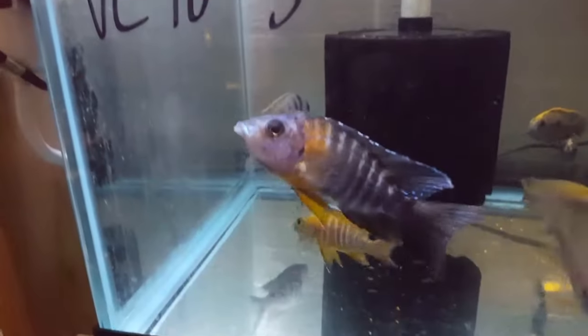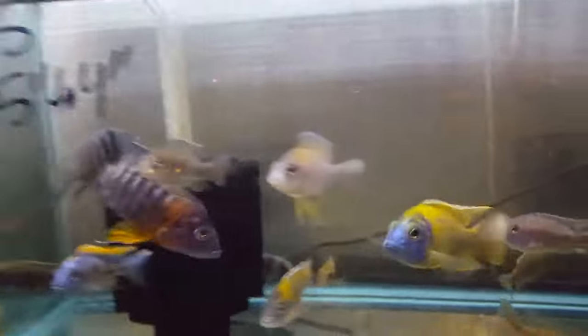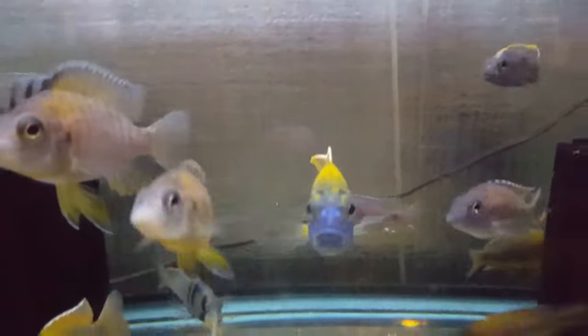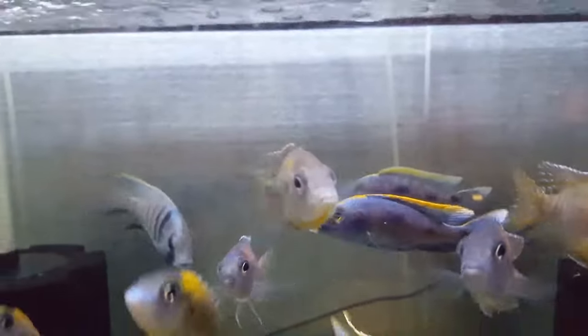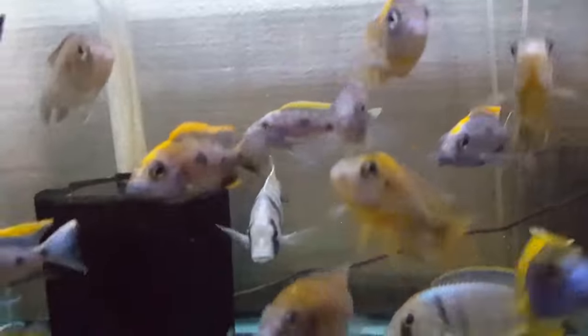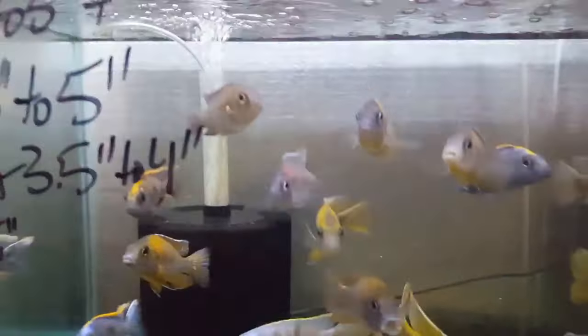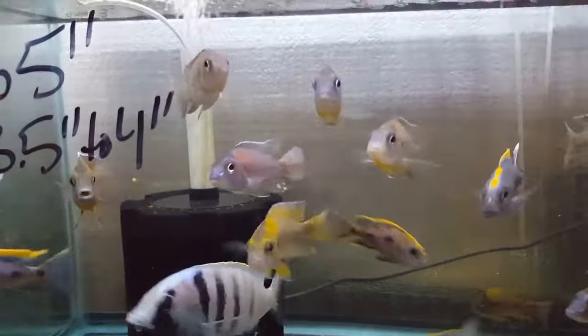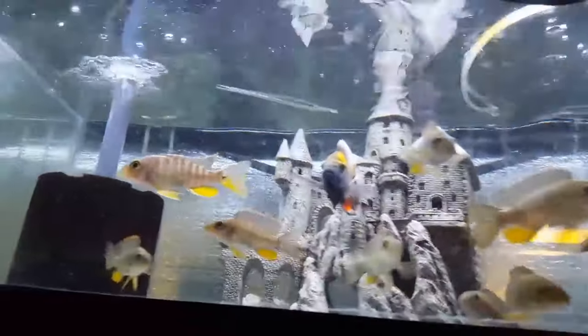I also have a 5-inch Hongi Beshi red shoulder in here, and then these are 5-inch yellow suns, and then there's some 3.5 to 4-inch Xerox in there, as well as red suns that I guess are a little bit over 3-inch. I think I have them listed at 2.5 to 3-inch on the website. Still some young ones. My beautiful Otter Point breeder.